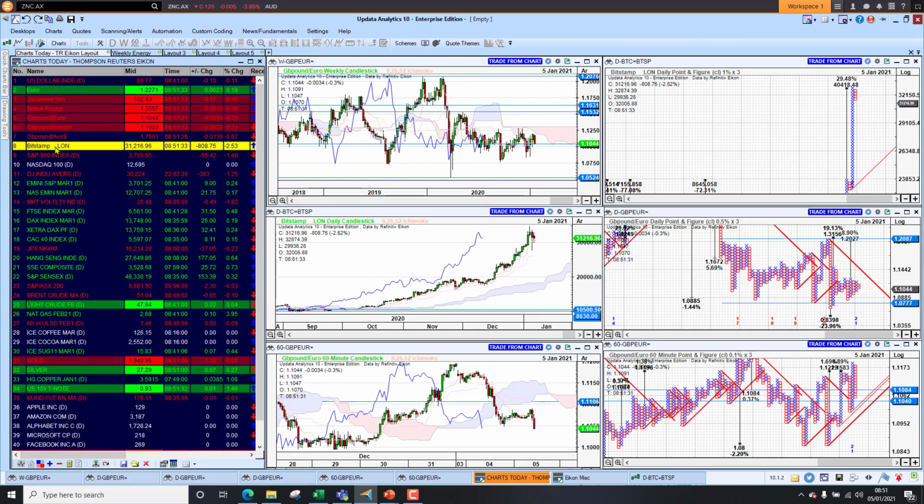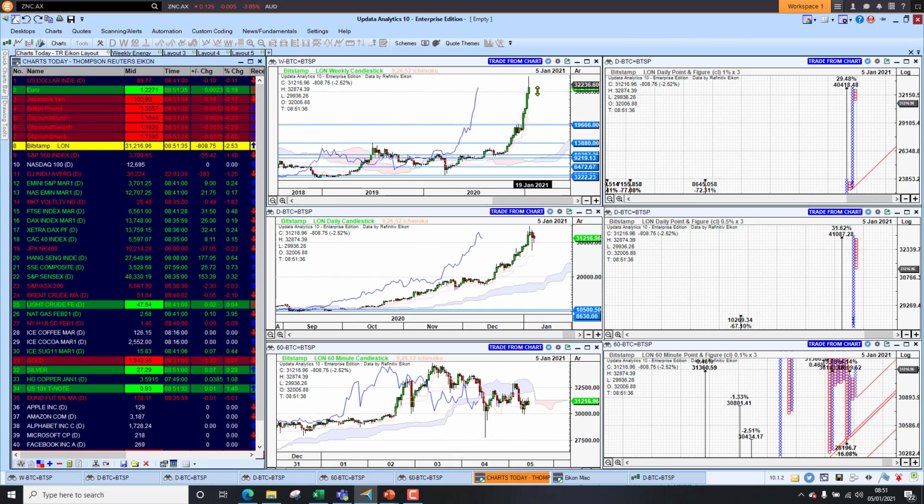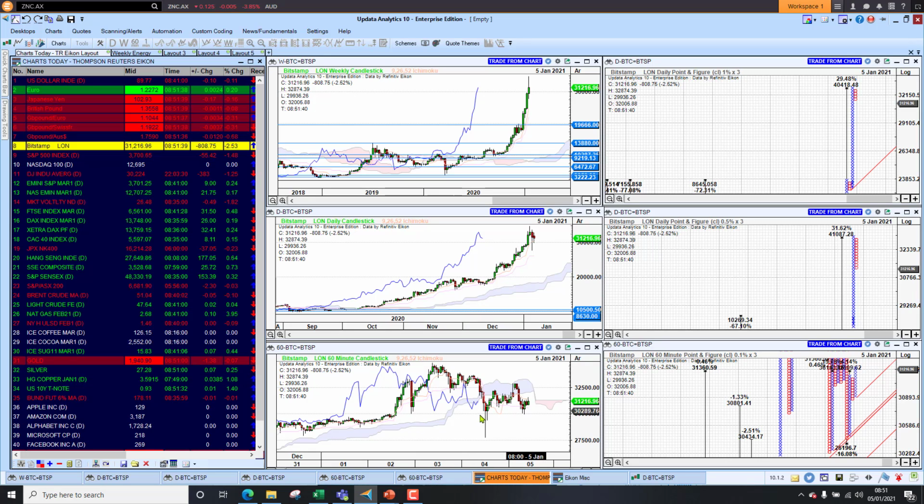Bitcoin had a big fall yesterday, had this massive move up to $34,000 for Bitcoin, and we're just seeing some signs of some bearishness creeping in here, having run that far. We probably need to pull back before we can run again.